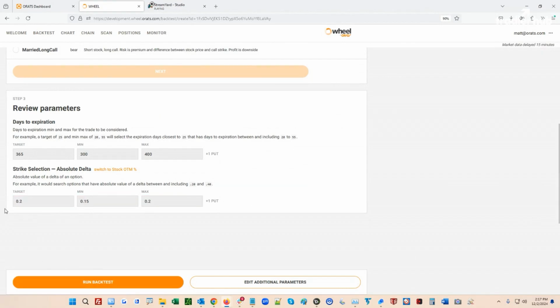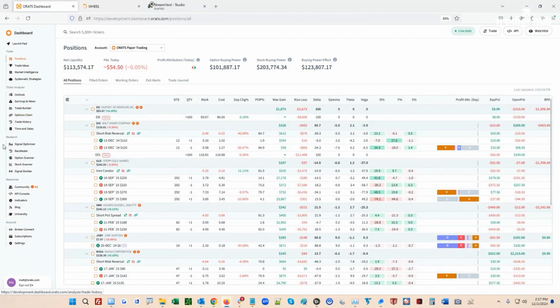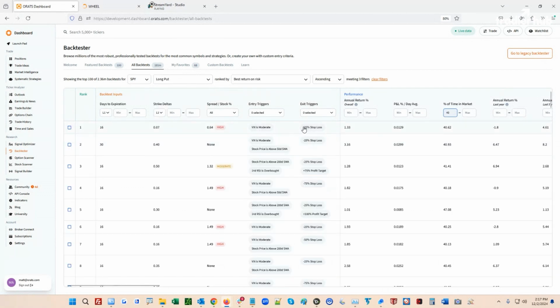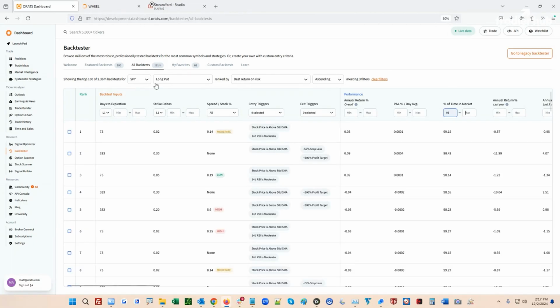And what we could also do, that's not what I wanted to do. What we could also do, Tyler, is go look at the backtest finder real quick and take a look at what the backtest finder finds in these. So the best long put would be there, and then you need to be in the market 98% of the time. We'll see which long puts do the best there.